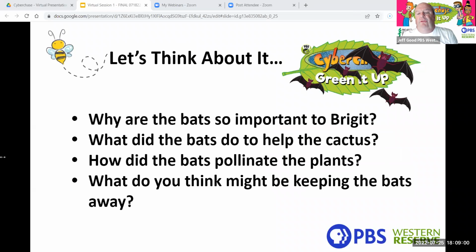So let's think about this for a minute. The bats were really important to Bridget, and a lot of that has to do with the pollination process. We talked quite a bit about the pollination process, and they kind of showed it in that video. So I want you to think for a minute, and you might not be out there, but just talk amongst yourselves when you're watching this video: what did the bats do to help the cactus?